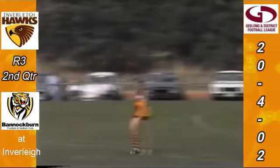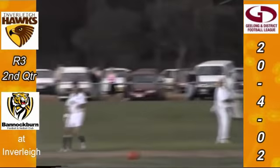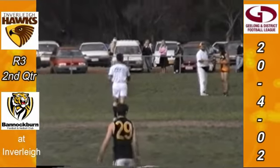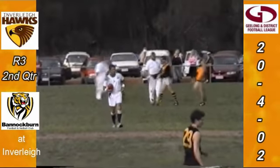Just pegging back slightly, but still got a little bit of work to do, haven't they? Well, that was a very important goal for Bannockburn, and they certainly needed that. There was some semblance of a bit of team play there to get that ball up there then, and that's what they've got to continue to do. They've been rattled a little bit, Bannockburn, I think.